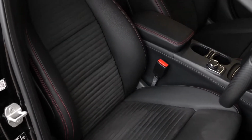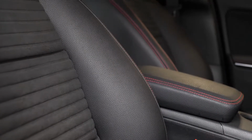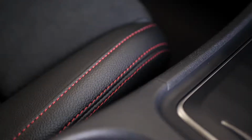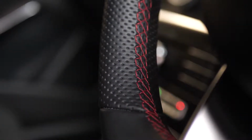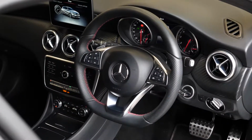Moving to the inside of the car, you've got a Dinamica microfiber and Artico leather interior. You've got the red stitching throughout the seats, center console, and as well on the steering wheel. You've got the flat bottom leather wrapped multifunction steering wheel as part of the AMG line package.